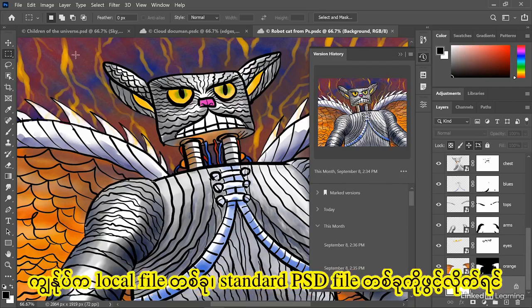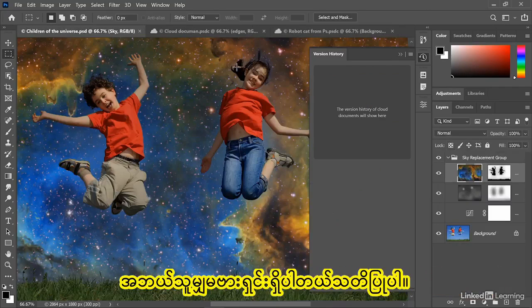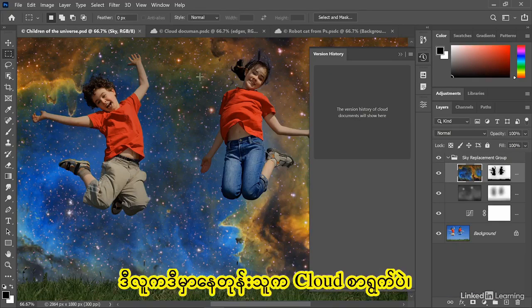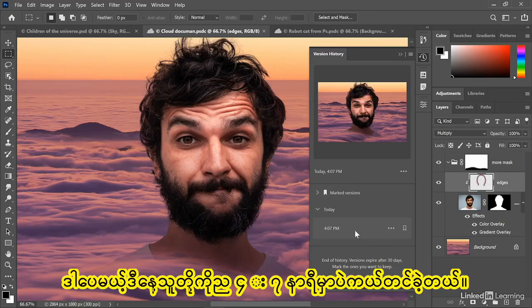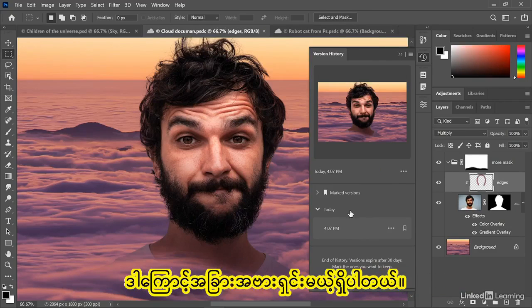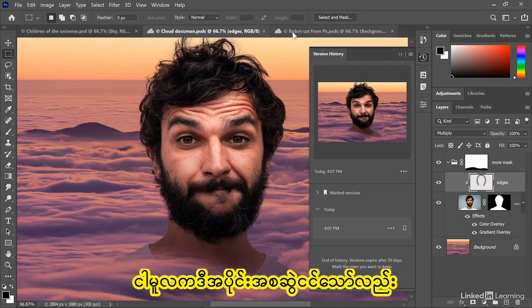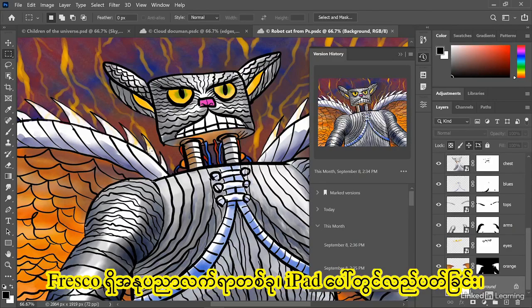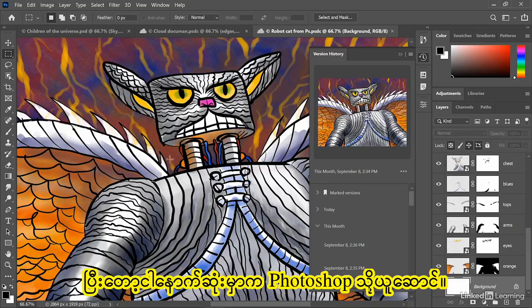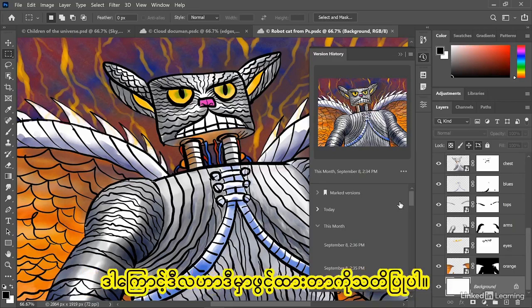Now, I want you to see something. If I open a local file, a standard PSD file, notice there are no versions. Whereas this guy here, he's a cloud document, but I just saved him today at 4:07 p.m., so there's no other versions going on. Whereas I originally drew this piece of artwork in Fresco, running on an iPad, and then I eventually brought it into Photoshop. And so notice that this month is open right here.